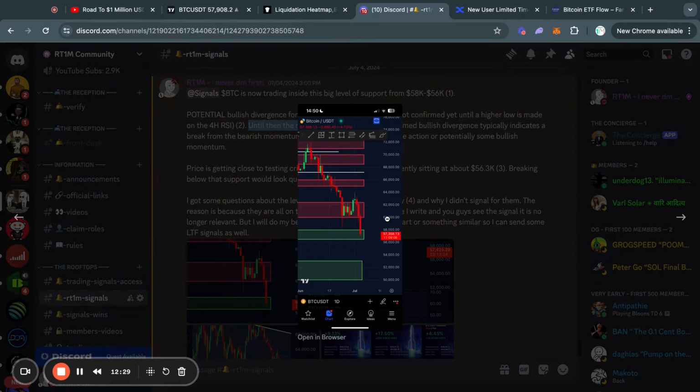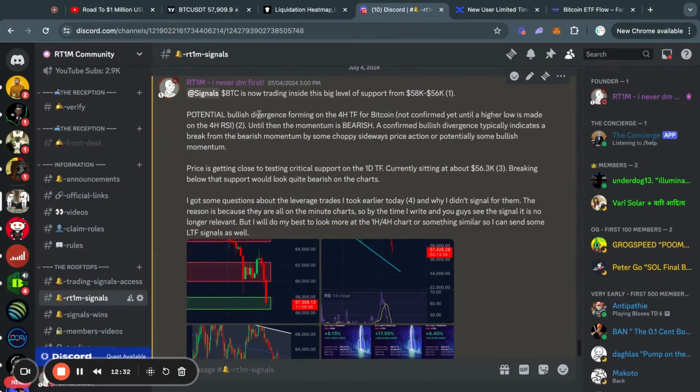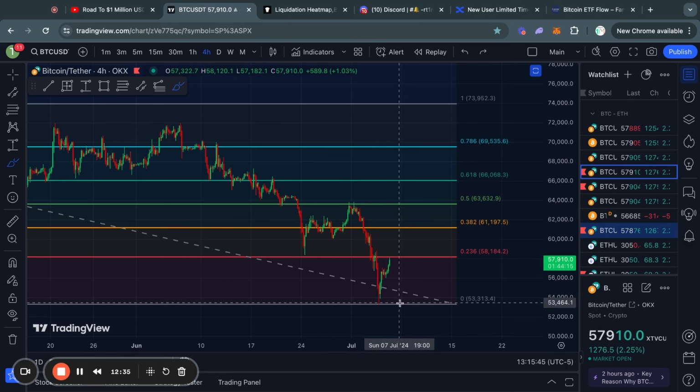And I made this call at 57.3K roughly. And of course, after that, the price dumped all the way down to 53,000 US dollars before that bullish divergence actually confirmed. So you could have taken advantage of a signal like that by opening up a short position.